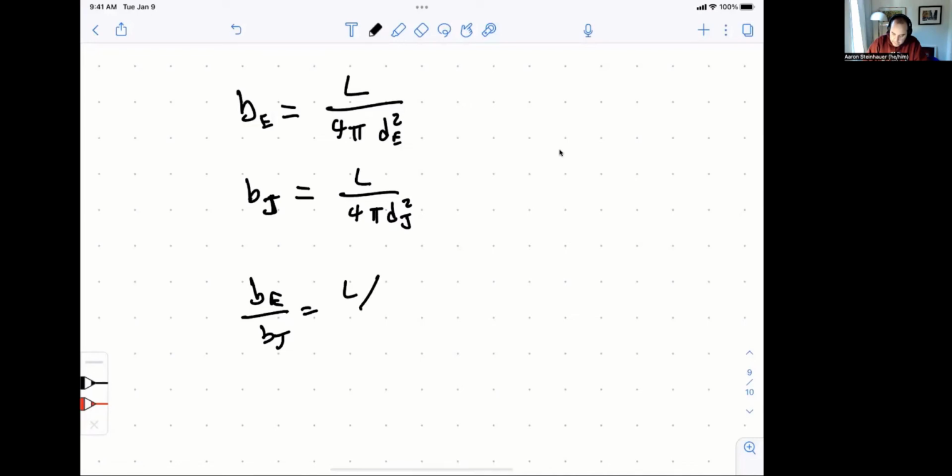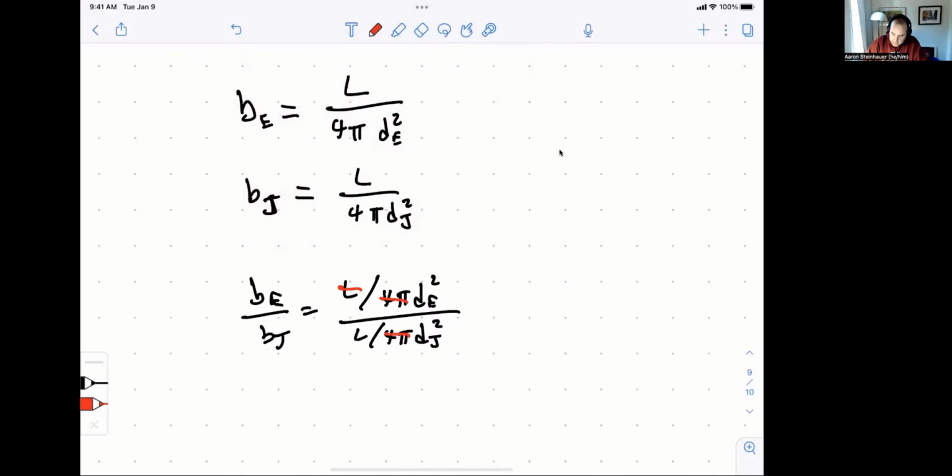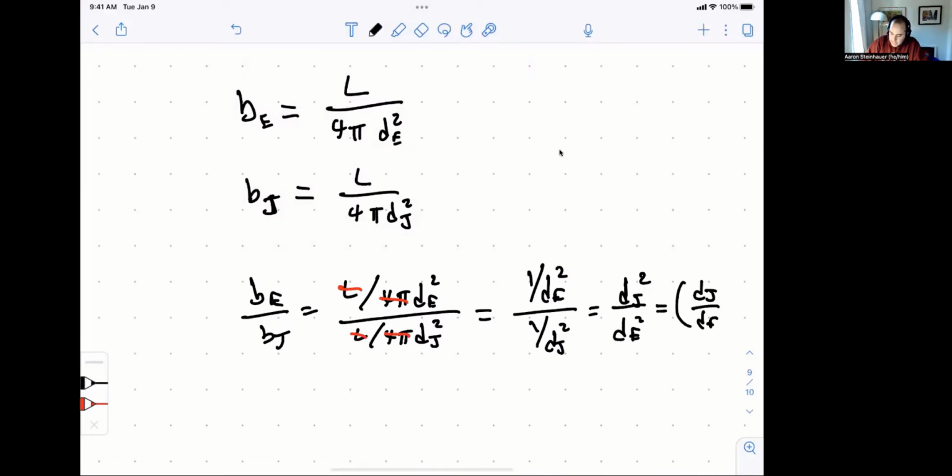So we take luminosity divided by 4 pi dE squared, divided by luminosity divided by 4 pi dJ squared. And look what these ratios do for us. All of these constants that we don't really care about just go away. You have to be careful because it's 1 over dE squared on the top, and it's 1 over dJ squared on the bottom. And so you could make this 1 over dE squared times dJ squared, and that is equivalent to dJ over dE, quantity squared.